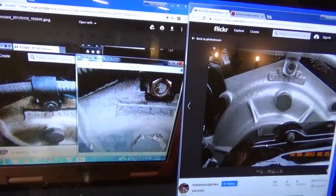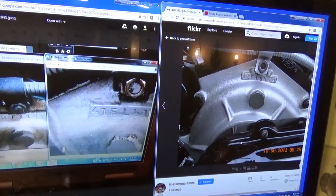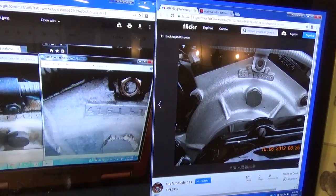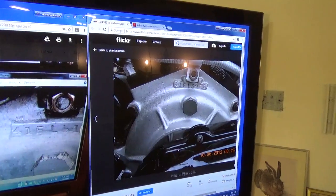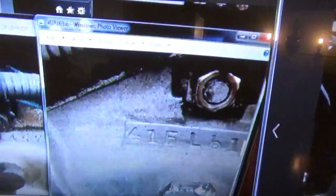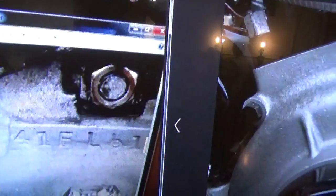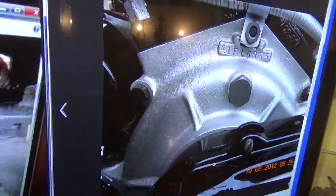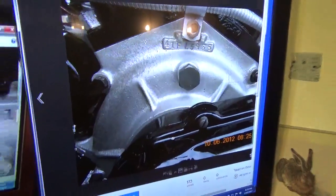Remember, new information is always coming to light. That's why we're making this video. So it's very important. If somebody has this or has that, and somebody comes up with 41 FL 5978, they're like, well, what happened to my short rib case? How come it's got this over here? Well, either one at this point in time could be correct. We don't have any information. That's new information if that number comes to light.